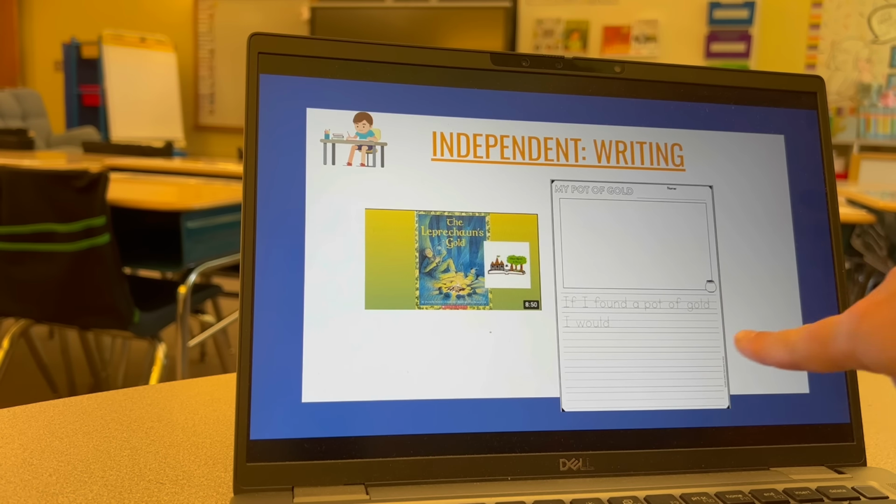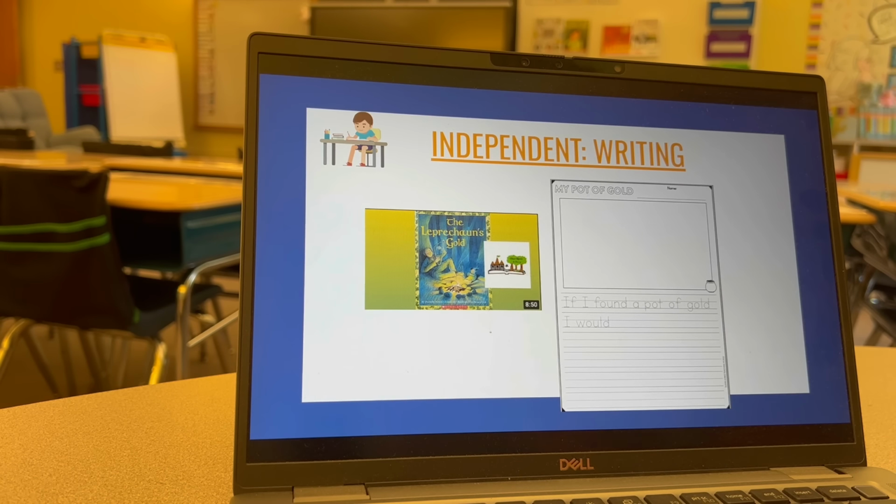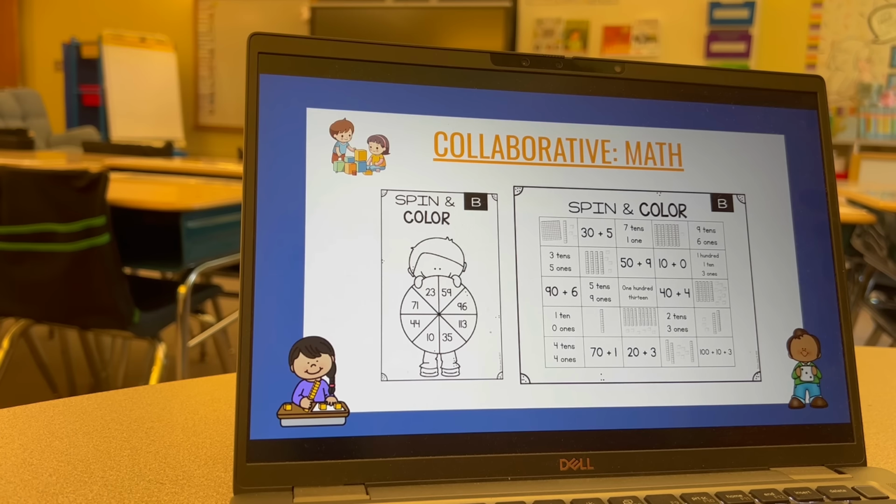Now, sometimes I would just cut the prompt out down here, and they would write it in their writing journal. We have foundations like Lined Journal that they would also write in and draw a picture to match. Then for collaborative math, as it sounds, collaborative is always going to be with a partner. So this one was spin and color from my place value unit.